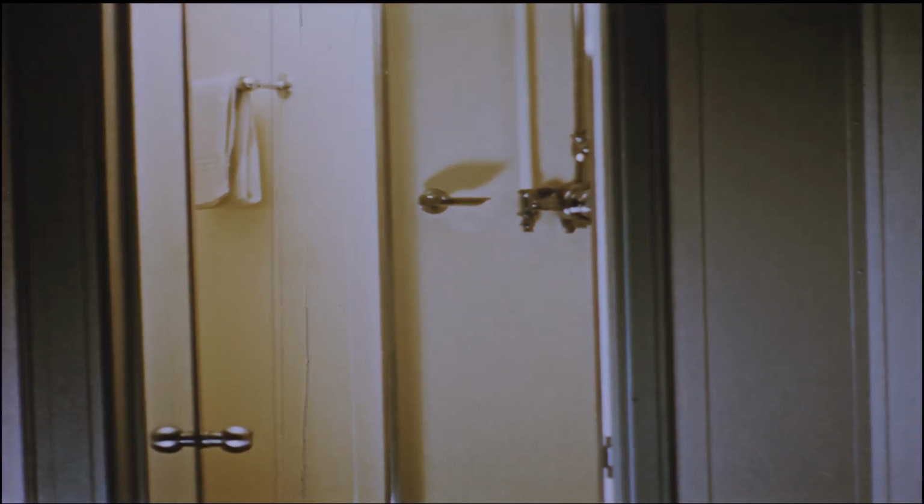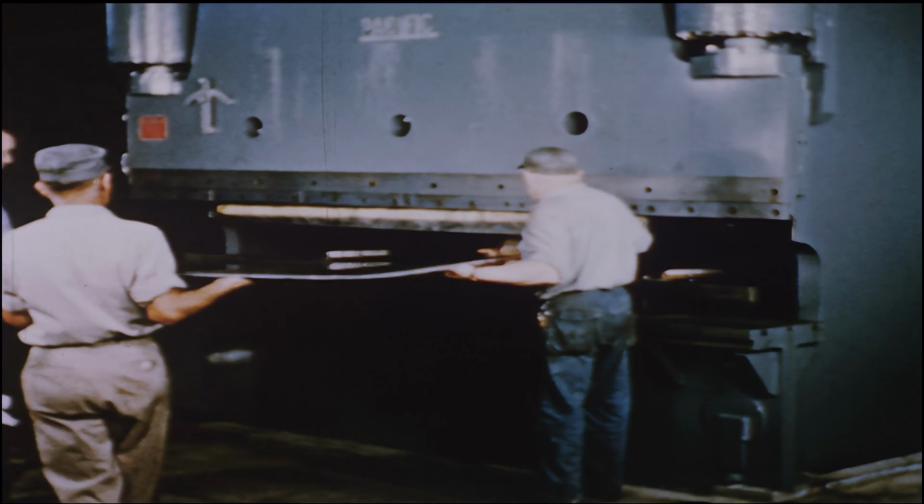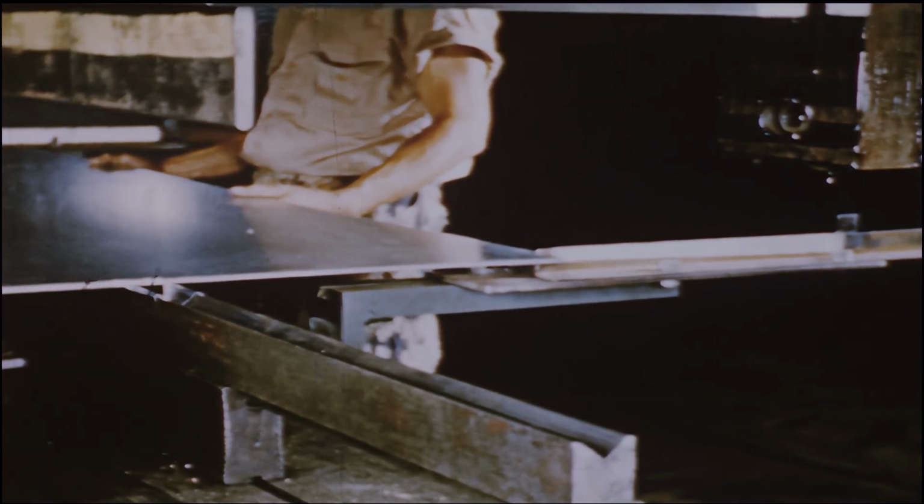Here is one of the shower stalls, completed and ready for use. Usually, stalls are erected on the ship, piece by piece, but on the United States, they were built and assembled completely in the shop. The installation of a single unit is a far more economical procedure.